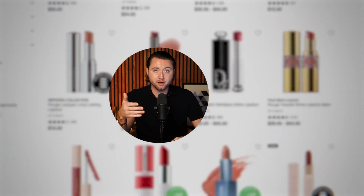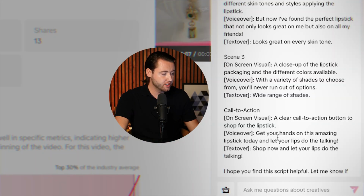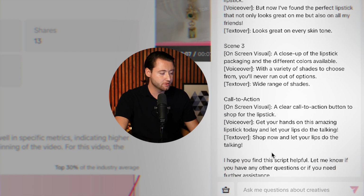Scene 3, a close-up of the lipstick packaging and different colors available. So now they're showing a variety of colors because people have different interests, they like different colors, and now we know that you can go to the website and shop these different colors and see what it looks like on different people. And then we have our call to action, a clear call to action button to shop for the lipstick. Get your hands on this amazing lipstick today and let your lips do the talking. Pretty creative. Shop now and let your lips do the talking.